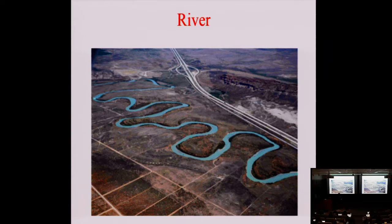So here's a picture of a river. A couple of things to notice about it. What is the land use around this river? What are these straight lines? Anyone know? So it's agriculture.